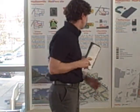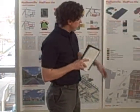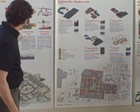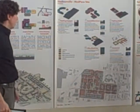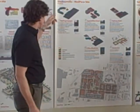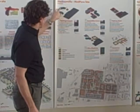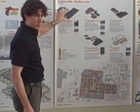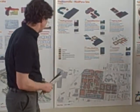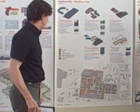And then also, this is the existing. We separated the site into zones just so you could get an idea of how they all mix together. This is what we perceive as the Medpace campus. It's got the two levels of parking and essentially three buildings and then some speculative office on the east side, right there.